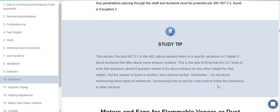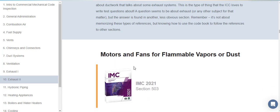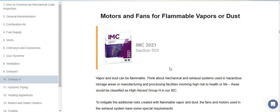Remember, it's not about memorizing these types of references, but knowing how to use the code book to follow the reference to the other section. Motors and fans for flammable vapor or dust, International Mechanical Code 2021 Section 503. Vapor and dust can be flammable.